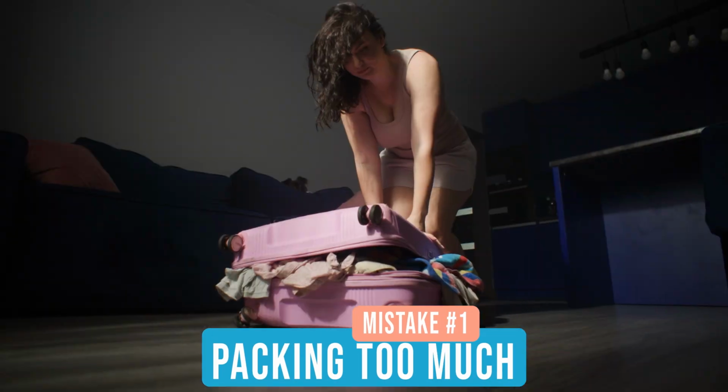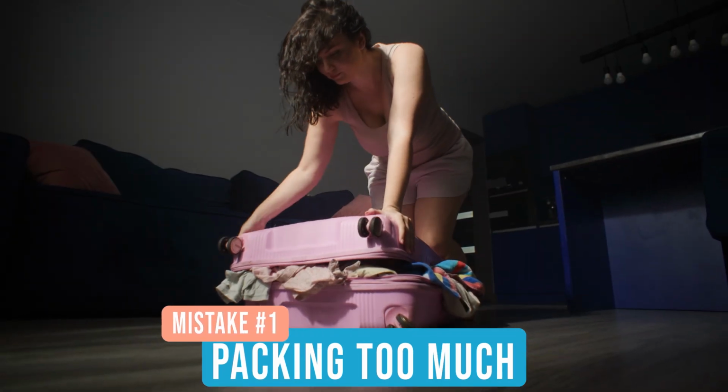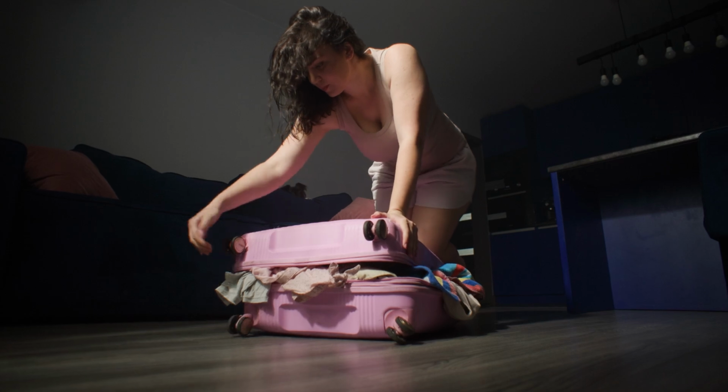Mistake number 1, overpacking. You literally don't need to bring everything. We see a lot of cruisers that tend to way overpack, like their entire closet. You'll see them with 3, 4, 5 suitcases full of clothes. It's insane. You don't need that many clothes. There's a better way to do this.